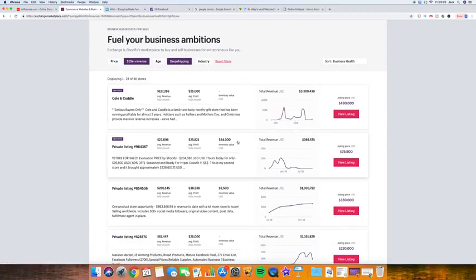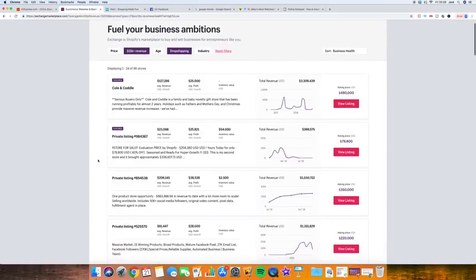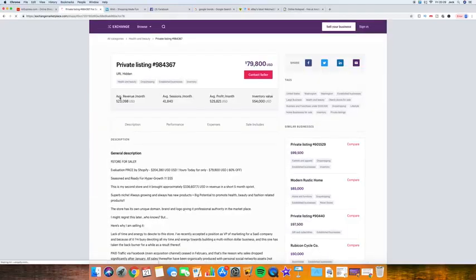Now what this is going to do is give us all the stores according to those filters. But as you can see, this second one down is a private listing, and what that essentially means is they're not going to give you the store URL. So if we just click on this, if we look up here, as you can see, it says URL hidden.